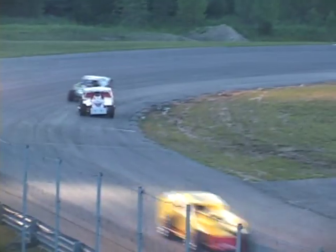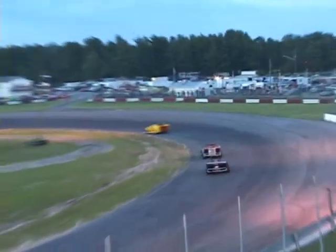Patrick Dupree trying to get to Mike Bruno again. Bruno's got some clean racetrack in front of him. Here come the leaders off for the white flag. White flag for Mike Bruno. Bruno eases it up into turn number 2. Down the backstretch, he's got a car length advantage over Dupree.